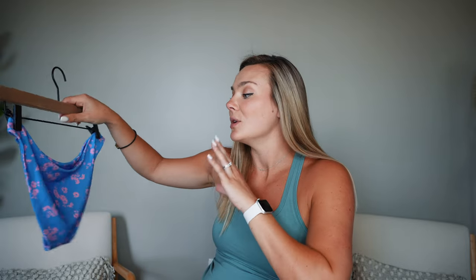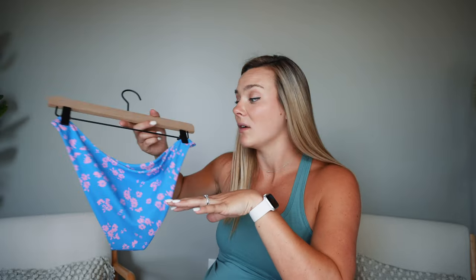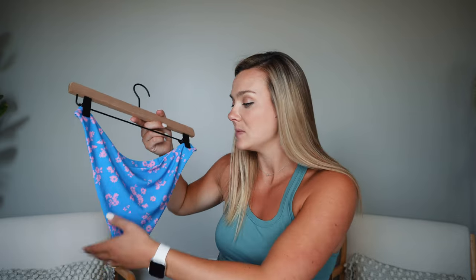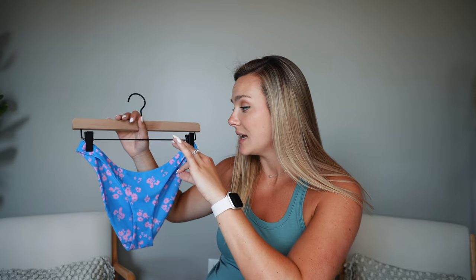If you're someone who just feels more comfortable with a little bit more coverage, the material of these is so soft. They're definitely worth the higher price point because Kulani Kinis and Skatie are both at a higher price point. The mediums fit really well. I think these will fit very easily after pregnancy too, which I'm really excited for. But yeah, this is probably my favorite bikini from Kulani that I tried.